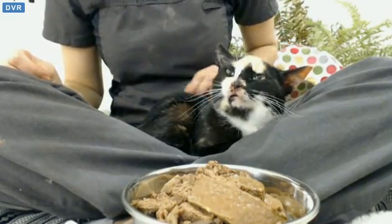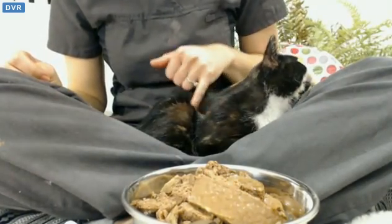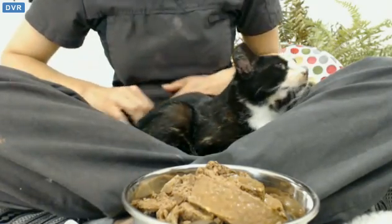What a good girl. Did you ever think that you'd see Sloaney like this? She's so little. She just fits right in my lap.